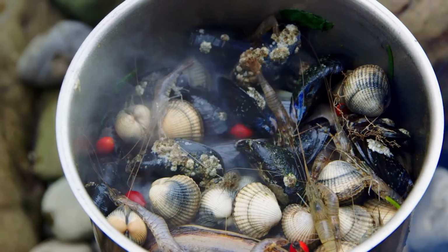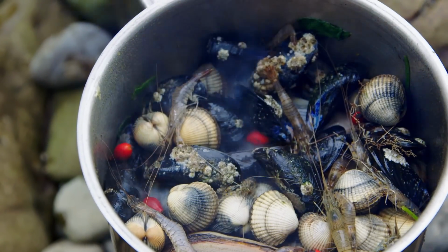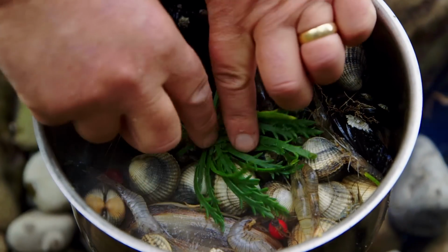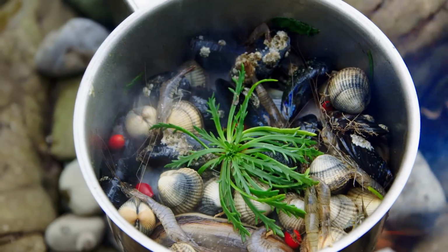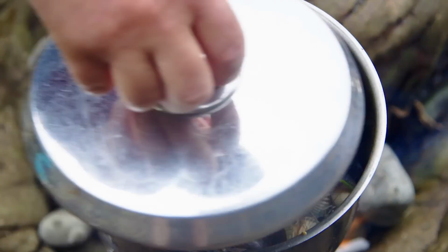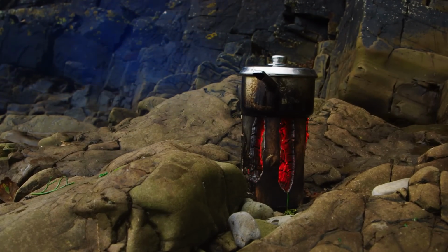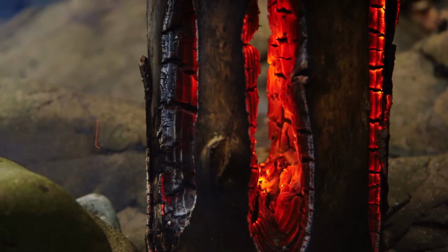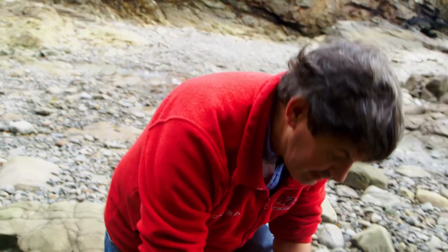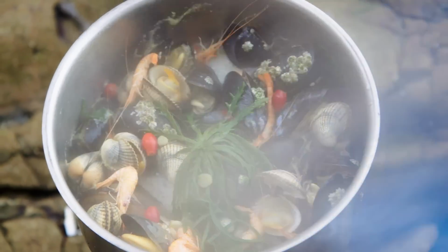And I'm going to put this in now, which is stag's horn plantain. Nice thing in the middle there. And we'll just put the lid on and wait. Right then, we're cooking now for about 5 minutes, steamed nicely, and let's have a look. Oh yeah, there we are, lovely.